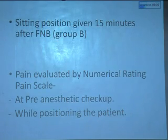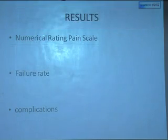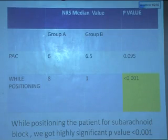Then we evaluate using the numerical pain scale. The numerical pain scale is from 0 to 10, where 0 is no pain and 10 is unbearable pain. It is very simple to use in this elderly patient, which is why we chose a numerical rating pain scale. Results: while positioning the patient, the mean value of the numerical rating scale in group A, the control group, is 8.